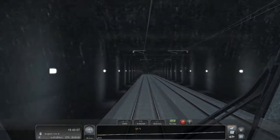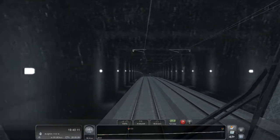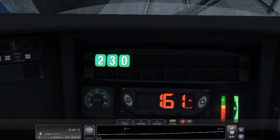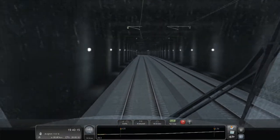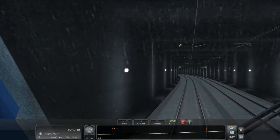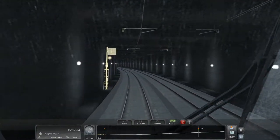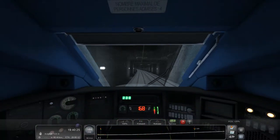Those are our signals now. So we need to pay attention to them, but they don't have lights on them. It just beams it into the cab onto that display. So we need to be wary of that. These are them now coming up. So these are our signals now. It doesn't mean anything by looking at them, but we need to know where they are. They're on the map still.